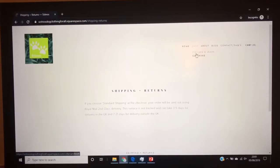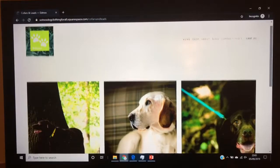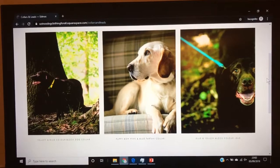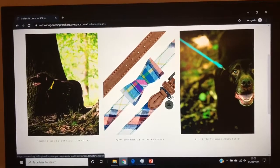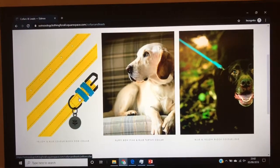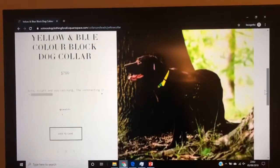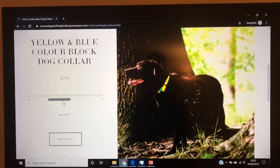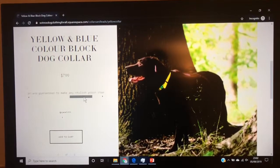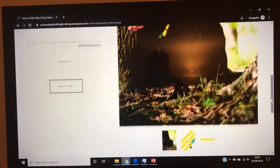So the shop tab has two tabs here. So first it was divided by accessories, which is the collars and leads section. Here features the 3 products that they have currently. First of all, you'll see the lifestyle images, and as the client hovers over, it will change to basic product images. And for example, if we click through to the yellow and blue colour block dog collar, one of their most popular products, it will feature a lifestyle image along with the name of the product, the price, and it will also feature a description of the products with the written content to align with the cover and written style on the brand's page to align with their overall brand image.